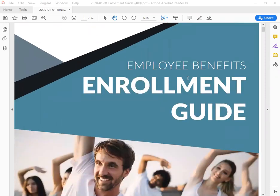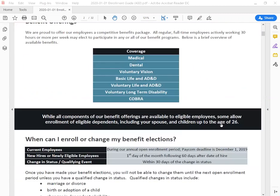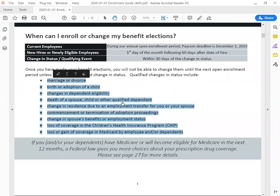Over about the next 15 minutes, we're going to walk through all the different coverages that are listed here on page 1: medical, dental, vision, life insurance, and disability. Before we do, please be mindful that the open enrollment period is the 21st of November through the 1st of December, and what you pick during open enrollment sticks for 1 year unless you have one of these qualifying life events, which would be reasons that the IRS tells us that we can change whatever you choose during open enrollment in the middle of the year.